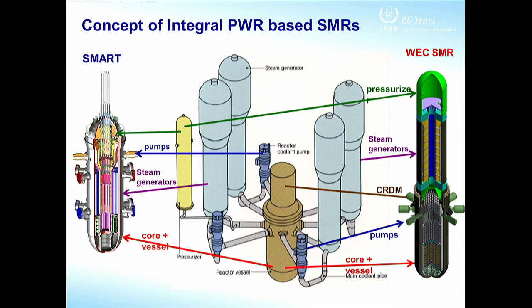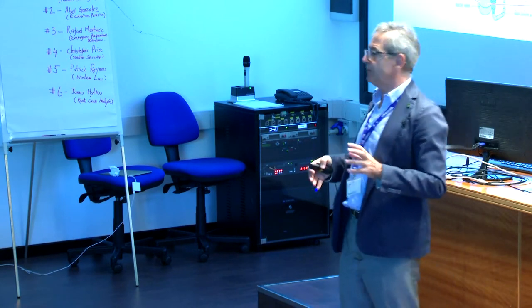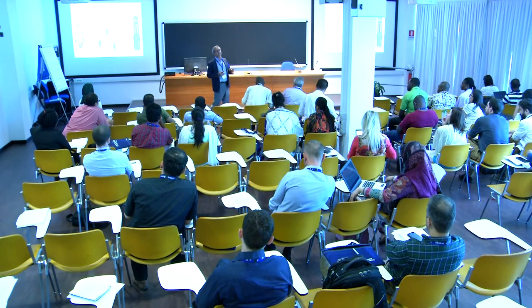Of course, the vessel is larger. With the same power, of course, the vessel will be larger. And also, in some concepts, the pumps are inside as well as the CRDM. Of course, to have a pump and the CRDM inside the vessel, there are a number of things to be addressed. There is also R&D ongoing, because you can imagine that you have to operate an electromagnetic device under very harsh conditions. But the fact that we can arrange steam generators, pump and pressurizer inside the vessel, I don't see as a major problem.